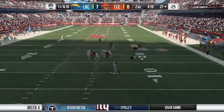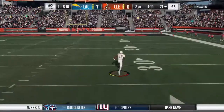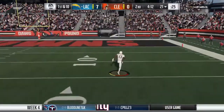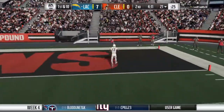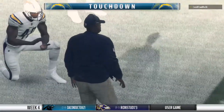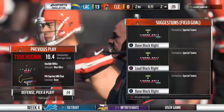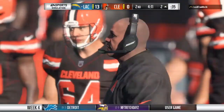They'll come out throwing here on 1st down. He's going to let this one go. Well, this is taken in. It's complete. The 20, 10, touchdown, L.A. Keenan Allen, 79 yards. And the Chargers get the quick strike touchdown.